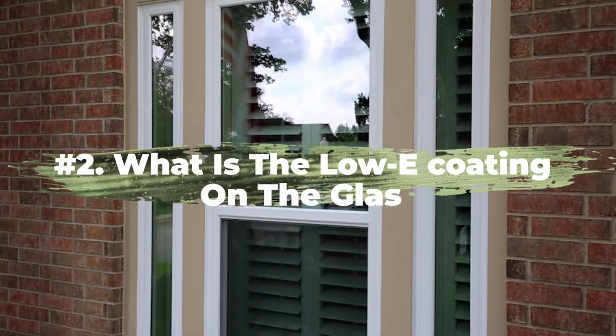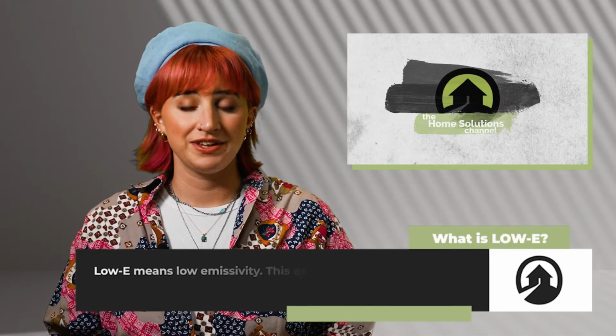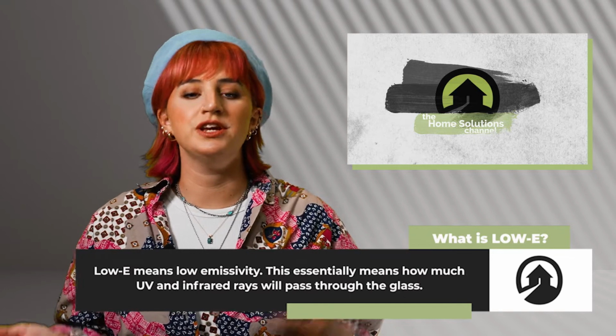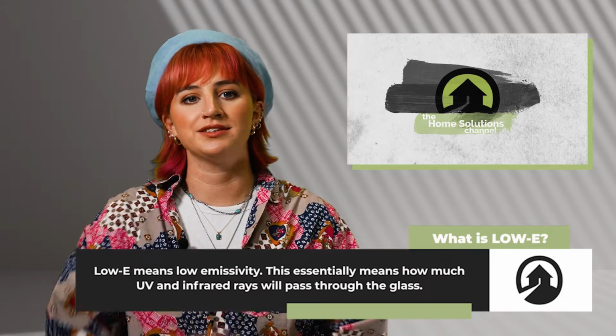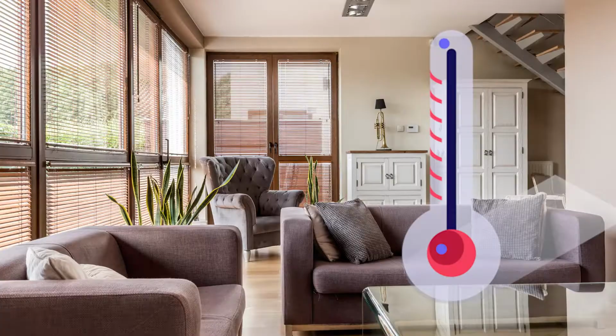Number 2, what is the low E coating on the glass and how many layers are there? Low E means low emissivity. This essentially means how much UV and infrared rays will pass through the window glass. The amount of UV and infrared rays will determine how much heat can pass through the glass and into your home, ultimately making your home hotter and hotter. Now, you want your windows to have a low E coating on them. This is one of the most important factors that determine how energy efficient the window will be.